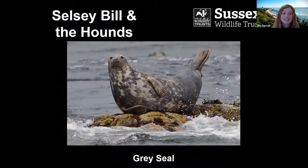So this one is a grey seal. It's the other species. We just get two in the UK, the common slash harbour and the grey. And this position it's in here is called banana ring. It looks like a banana. And it's thought that they do this while resting to keep the parts of their body that are sensitive to the cold out of the water, like its tail, its flippers and its head. But it just looks quite funny, I always think, but it's always nice to see them doing this.